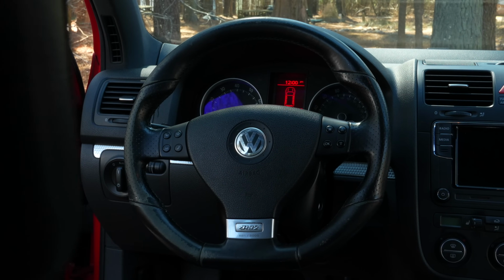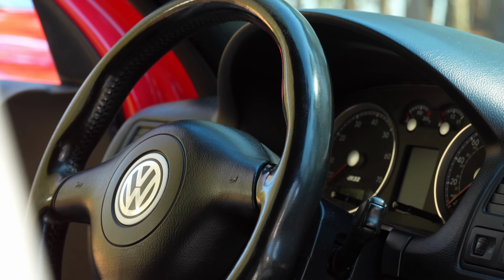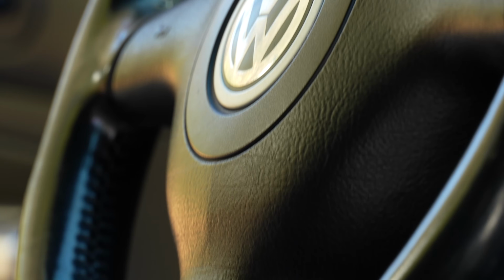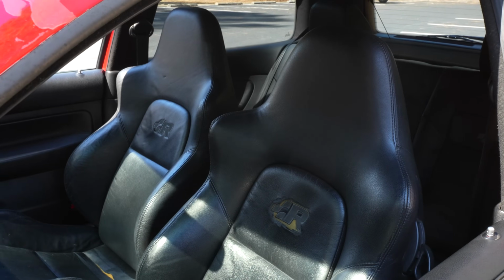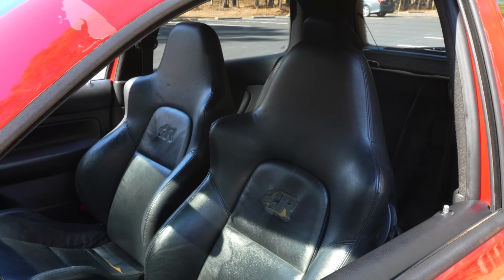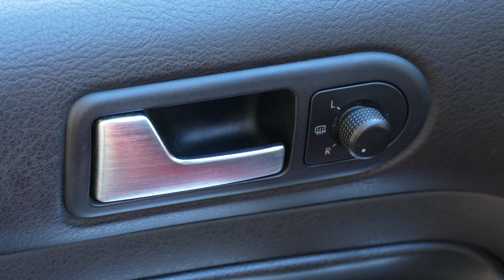When it comes to the Mark IV, this one wins for me without question. Not only is it a simpler interior, it feels like a more appropriate interior for the highest line Golf. A different steering wheel, vastly different seats. And I love the brushed interior that you only got on the R32, the GLI, and I think the 20th and maybe the 337. So it was not super common given how many Mark IV Golfs existed in the world.